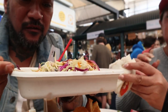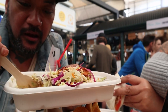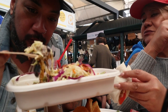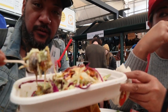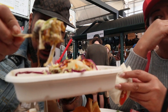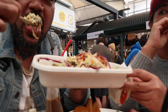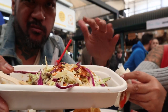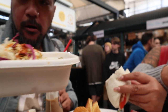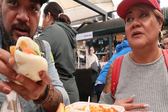I'm not really a fan of this one, but I think I just didn't get enough pancake. Let's grab some pancake on the bottom. That's what attracted me to this dish, was the pancake underneath. Here's the pancake. Alright. I love these, they're my favorite things. Favorite piece.